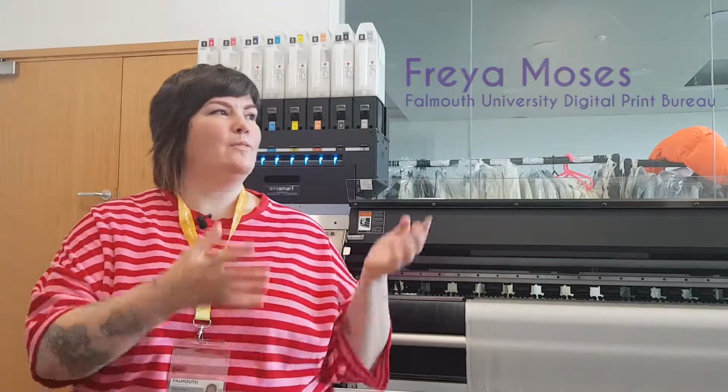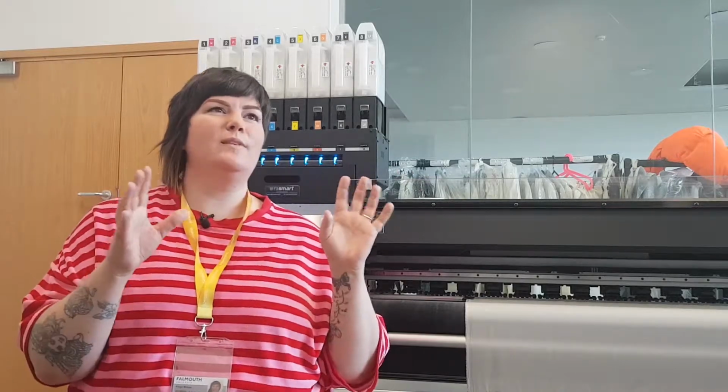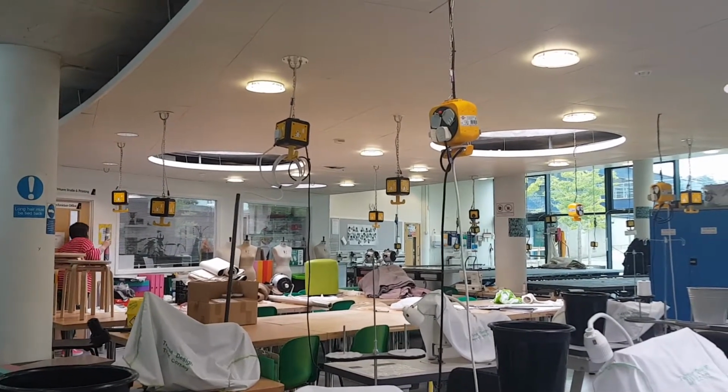So my name is Freya Moses and I am the Senior Technician for Printed Textiles. I cover screen printing, but obviously I also cover digital print as well. We're in the digital print room, so basically this houses our two large format digital printers, and it's central within fashion and textiles because we share this building with 4 of the courses.